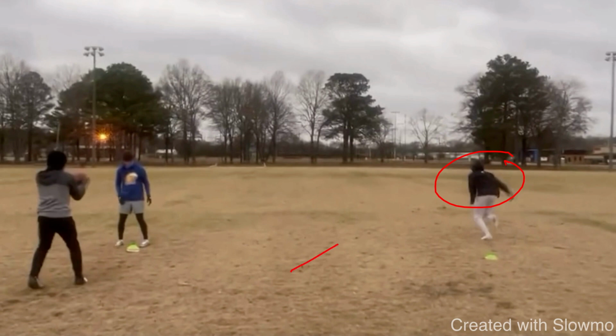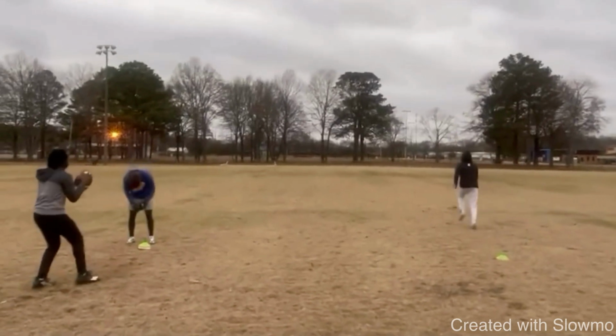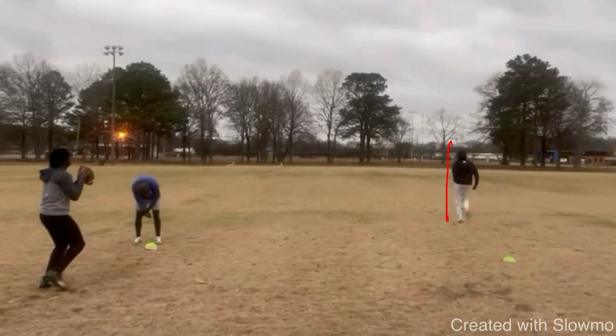So you see this wide receiver, he's got good body language. He came off the ball fast, but right before the break, he has something called an indicator where his pad level straightens out, his stride starts to shorten, and he starts to slow down. All three of those things we cannot do because that is what will get us locked up.